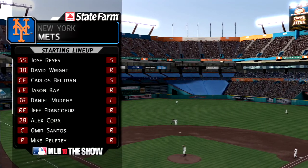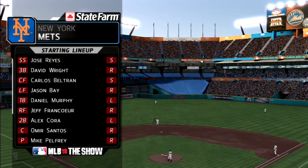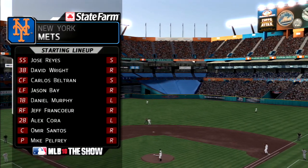All right, Rex, Dave will join us momentarily, but until then, let's take a look at our starting lineup for the visiting New York Mets.